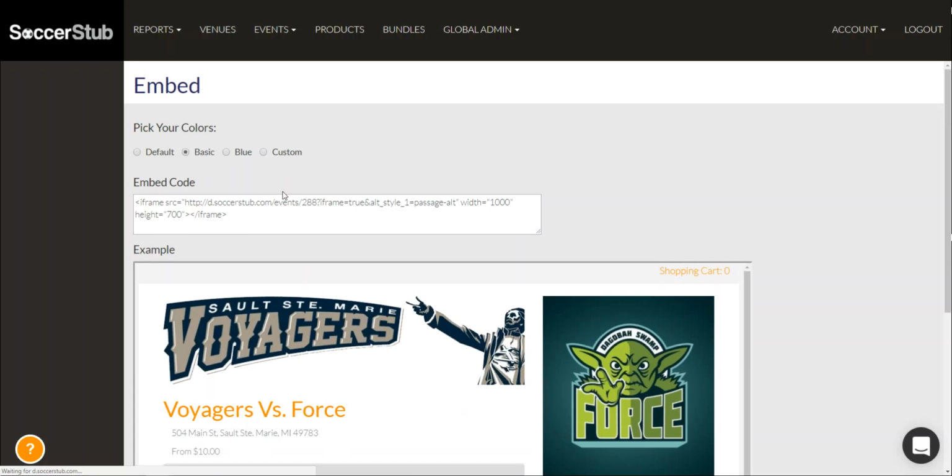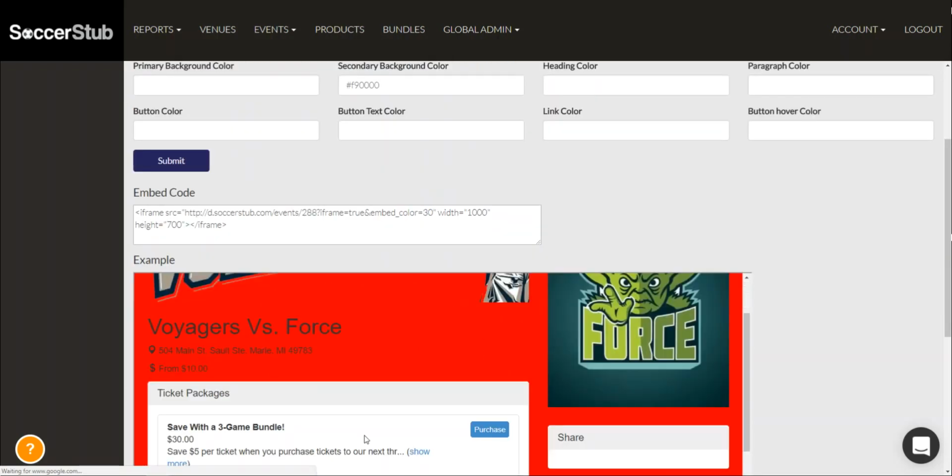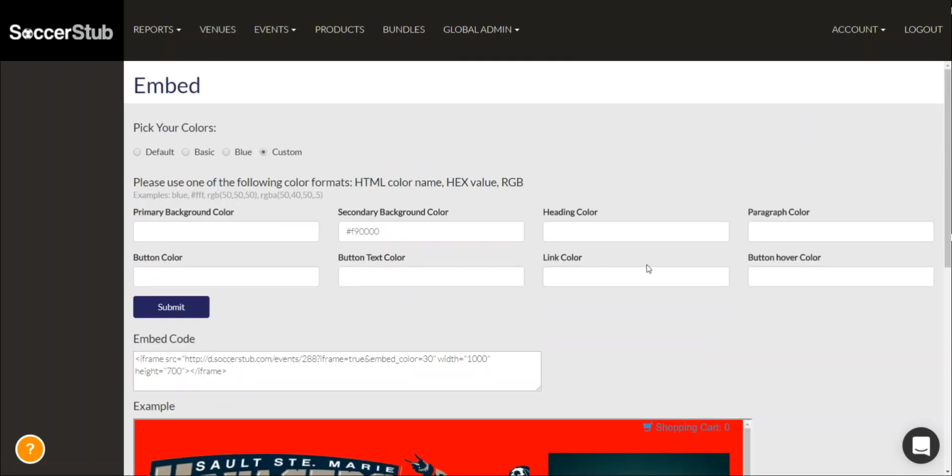Or we can change things around. We could change the color scheme. Maybe we want to change it to the basic color scheme or the blue focused color scheme here. Or maybe we would prefer to make a custom color scheme. I don't necessarily recommend this, but it's up to you. So I could say, hey, I want to make the secondary background color red, and I'll click submit. And now we've got red all over the place. So this just helps you customize things to match your existing website or wherever you're embedding this page.